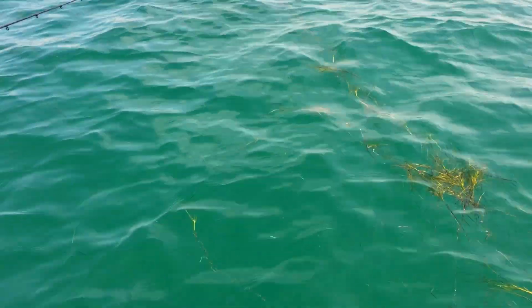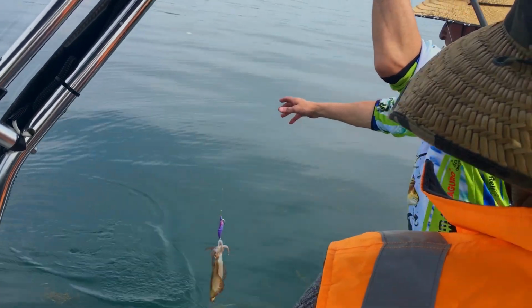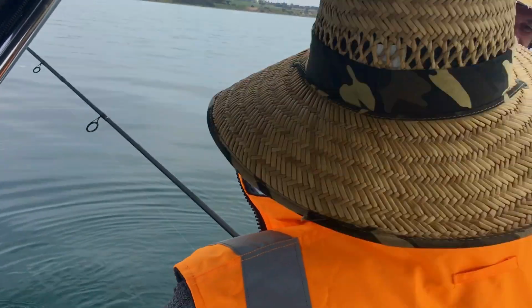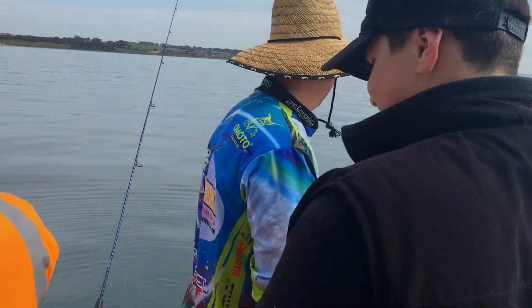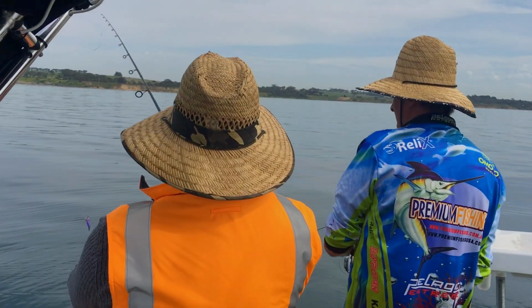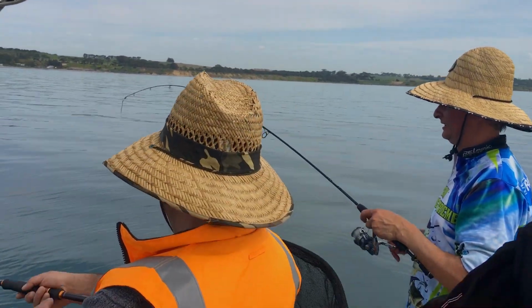Today we had lots of grass floating on the surface, but that didn't stop us from fishing. Before you know it, Adrian managed the first squid for the day. It was on a purple Yamashita jig, size 30. Then just a minute later I was on to another one. This one took my orange color jig.